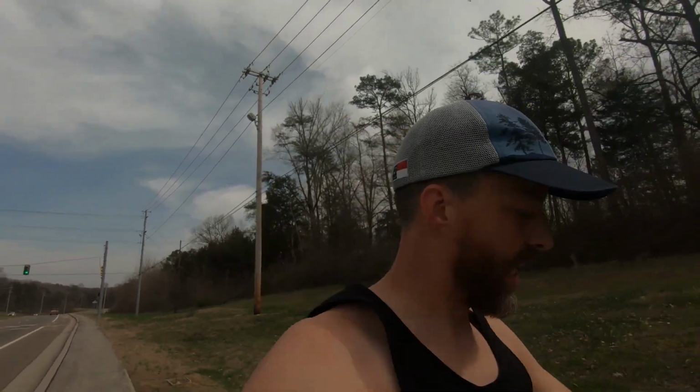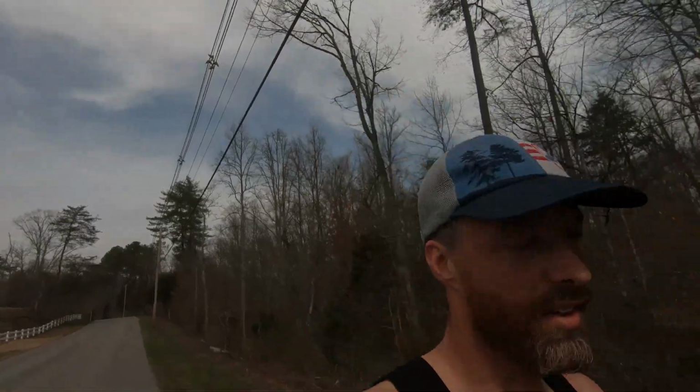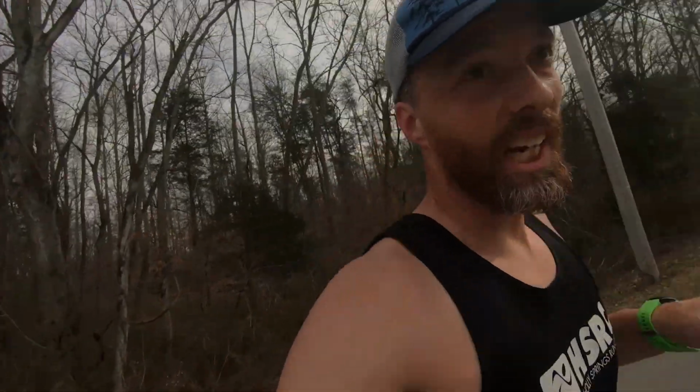First half mile uphill into the wind. It says my heart rate's 138. Average pace 7:23, let's go. Dialed it back a little. First mile is still 7:28. May have been a little excited trying the new shoes. Turned around a little early, so I have to go up the big hill.